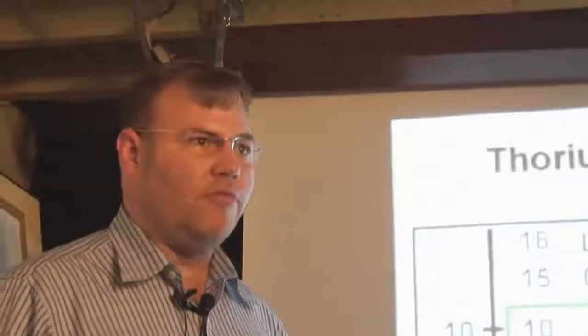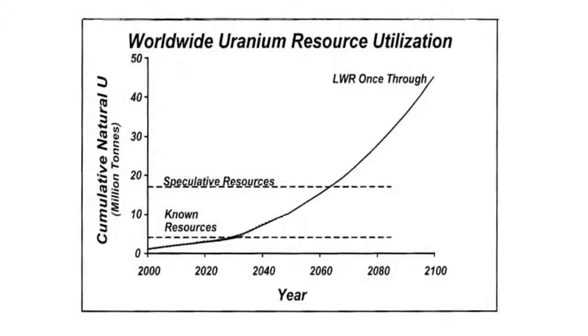Some people, environmentalists, say, listen, nuclear power is not sustainable. We're going to run out of uranium. Okay, I will yield that point to you if we're talking about today's nuclear technology.